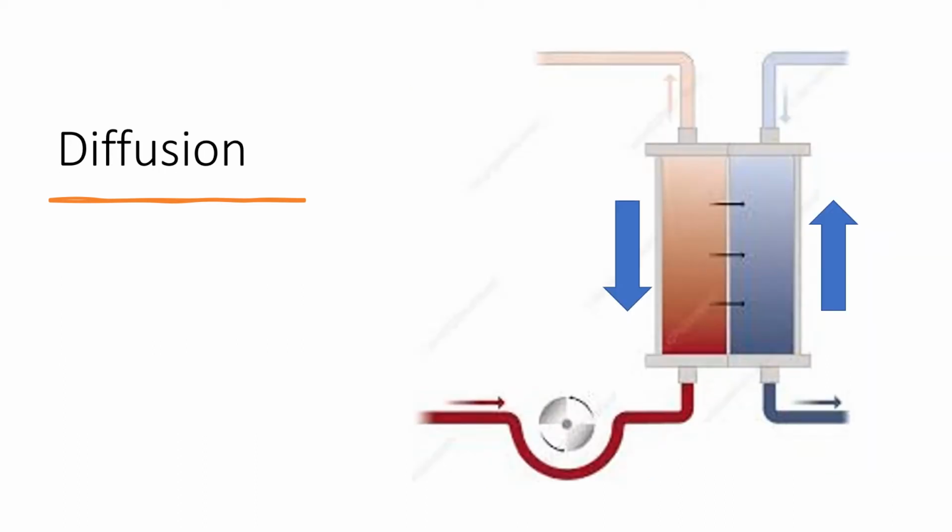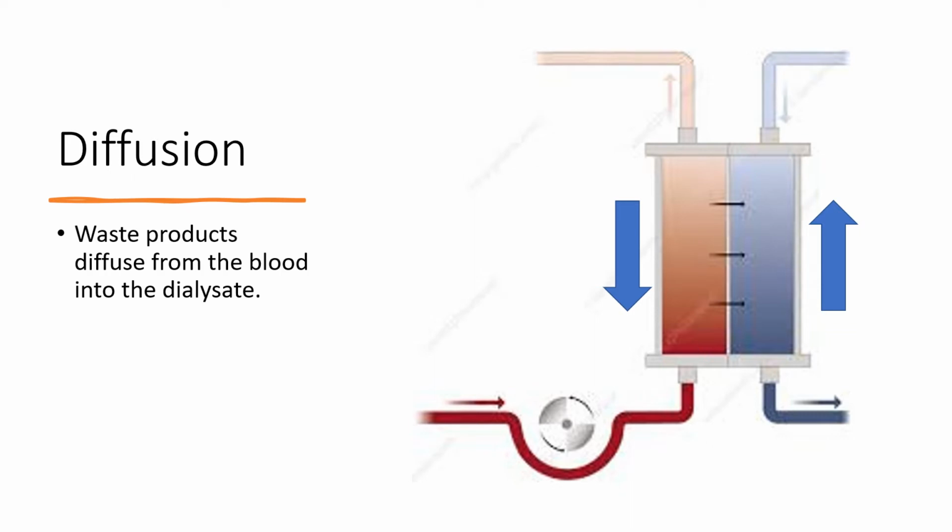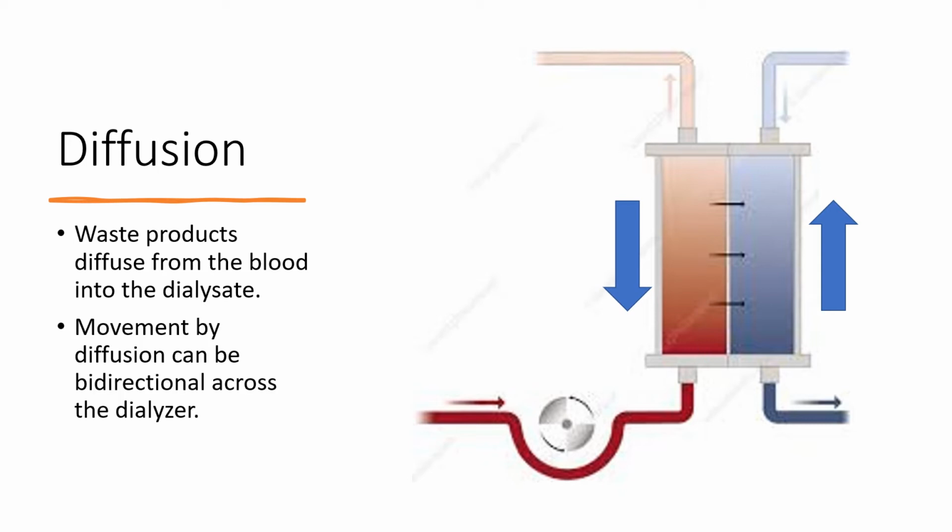So the procedure of dialysis brings together blood and dialysate separated only by a semi-permeable membrane, and this allows for diffusion to occur. Again, diffusion is the movement of particles from an area of high concentration to low concentration. And by the process of diffusion, hemodialysis is able to remove waste products from the blood. So waste products from the blood diffuse into the dialysate and then go down the drain. This movement, however, can be bidirectional. So for example, if the calcium concentration is higher in the dialysate than it is in the blood, then calcium will infuse into the blood.